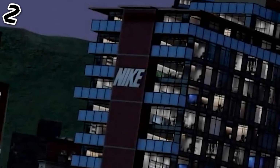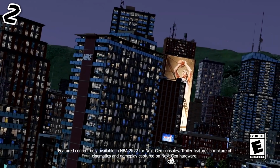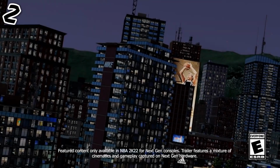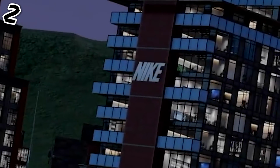Now, second thing is a Nike building. Before, they had massive buildings in the game, but they were just kind of whatever buildings. But this building has a Nike sign on it saying it's specifically for Nike. So does that mean maybe buildings are going to have a specific corporation about them? That'd be kind of interesting.